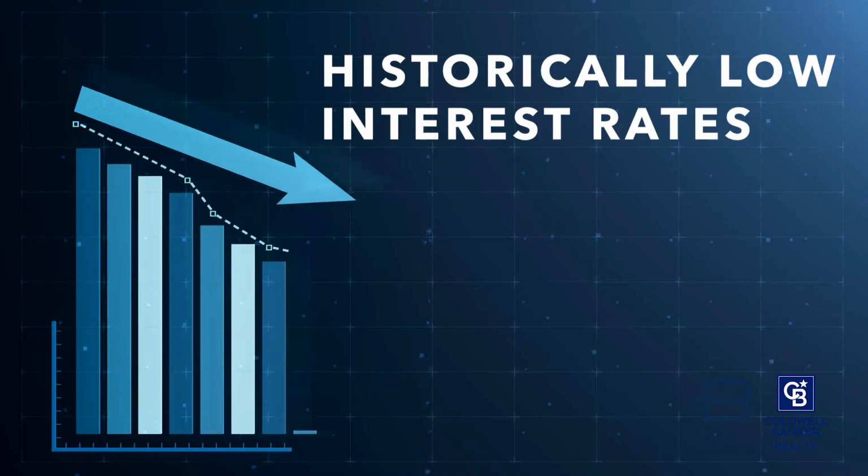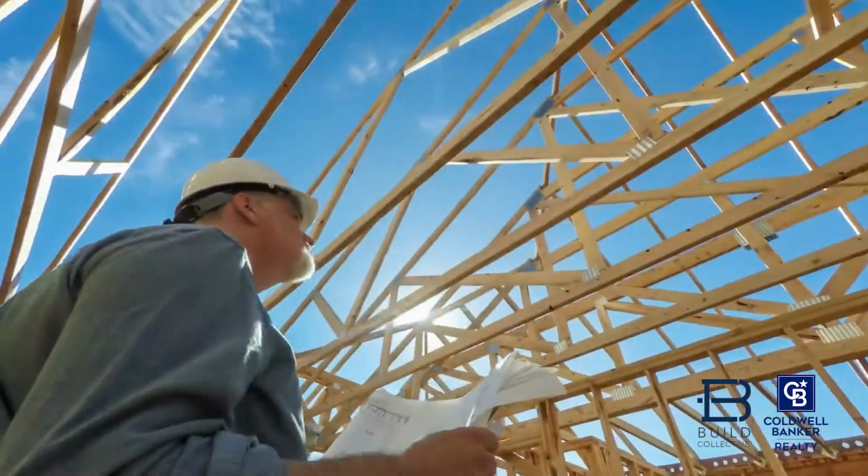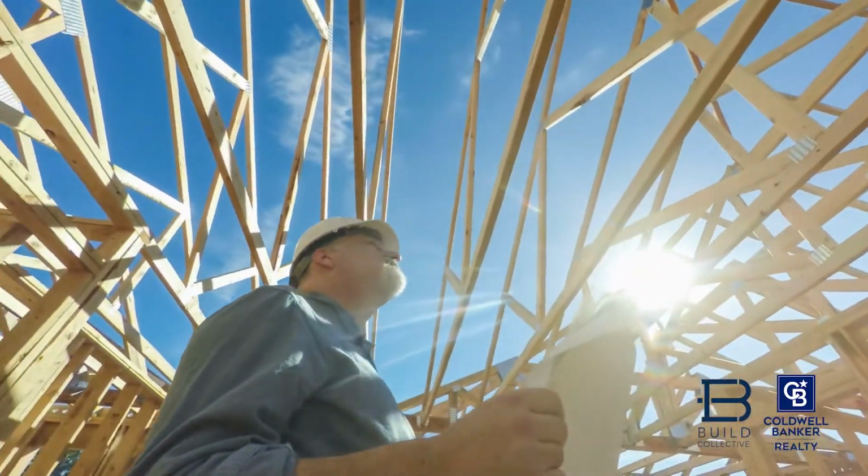The major negative of an end loan is just right now, rates are historically low. In 10 months, 12 months, what will they exactly be? We don't know. We think they'll still be low, but probably not as low. Another big negative of an end loan is you don't have as much control. So the builder, they're financing the build and you basically are along for the ride, so to speak.